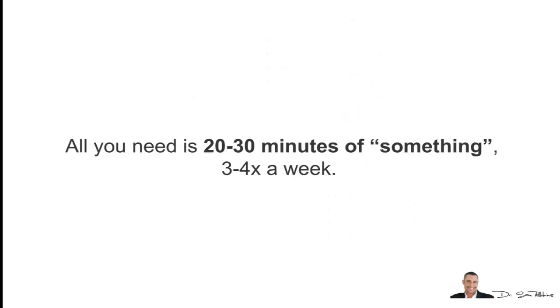Next, let's talk about exercise. All you need is about 20 to 30 minutes of something 3 or 4 times a week.